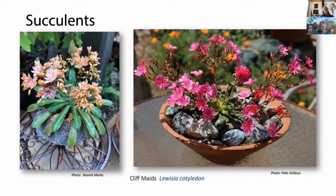So many of you know about succulents because they are very low water plants. One of my favorite native plants is a succulent that's called cliff maids. It's a Lewisia cotyledon, and cliff maids can grow in sun or in shade. They are wonderful plants for insects.